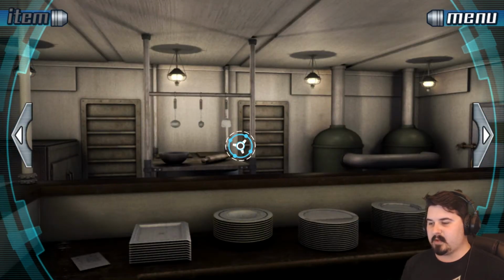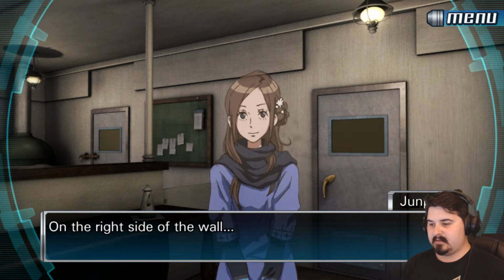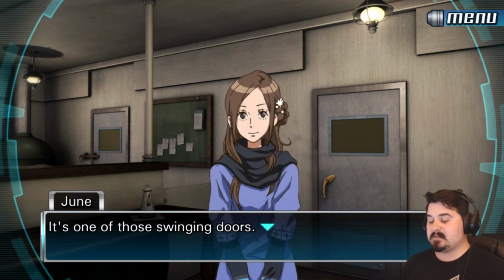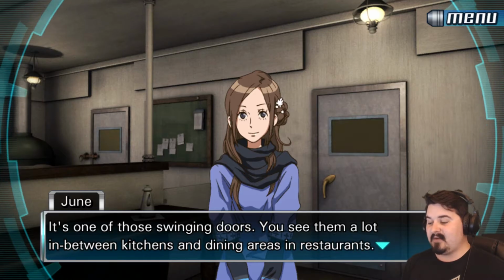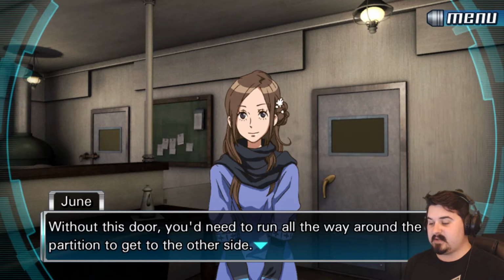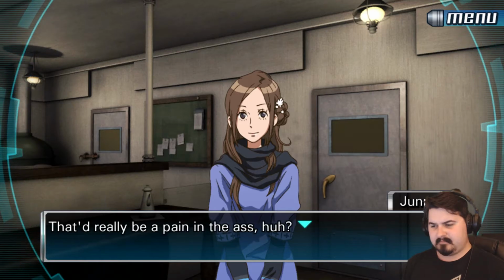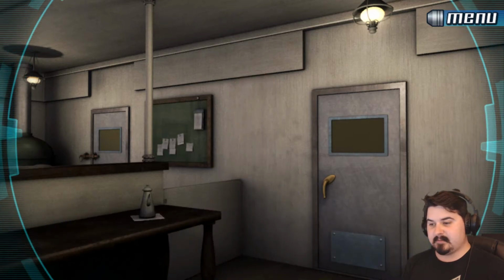We're going to have to figure out where they go. Probably has something to do with this over here. I don't know. It's a partition, never mind. What's at the wall? It's one of those swinging doors. You see them a lot between kitchens and dining areas in restaurants. Without this door, you need to run all the way around the partition to get to the other side. That'd be a real pain in the ass, huh? Well, I guess it's not really important, but still.